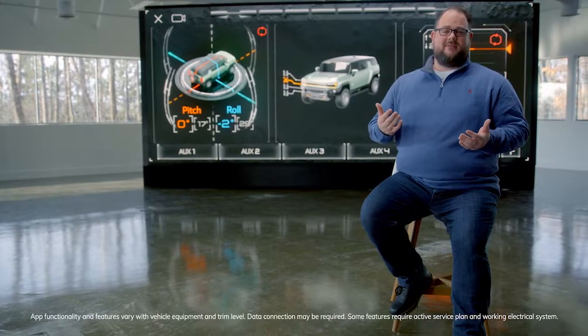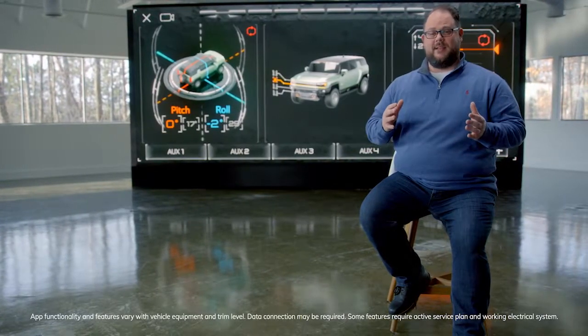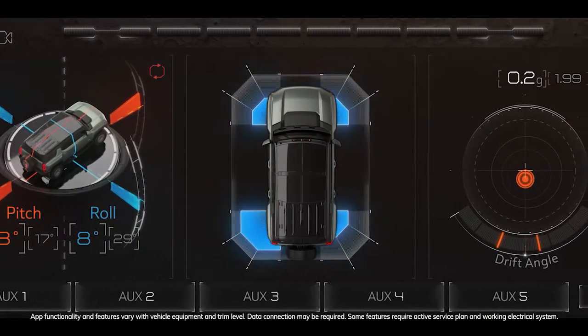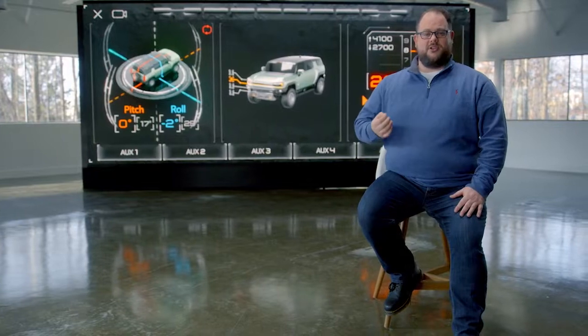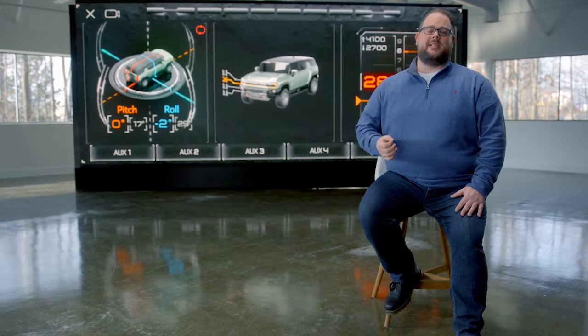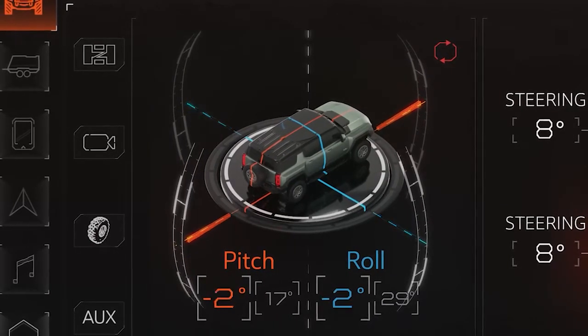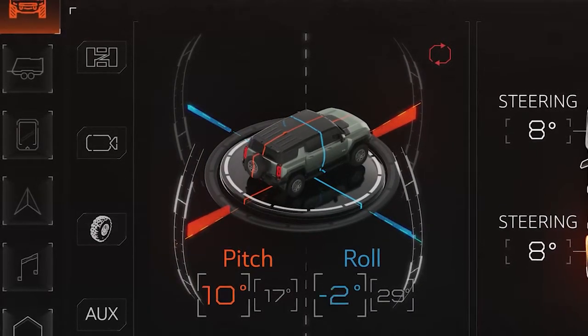The Hummer EV also features an off-road app with 3D graphics that depict specific vehicle actions, like pitch and roll, suspension articulation, and torque vectoring. It's all visualized and controlled through a wide range of available and customizable widgets, everything from an overlanding compass to an altimeter. There's even a gyroscopic widget which analyzes and processes precise vehicle data made possible through Epic's Unreal gaming engine.